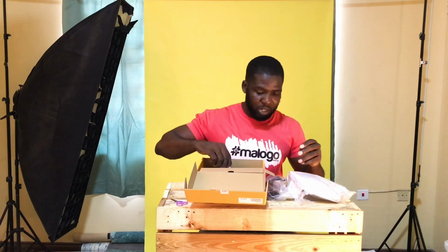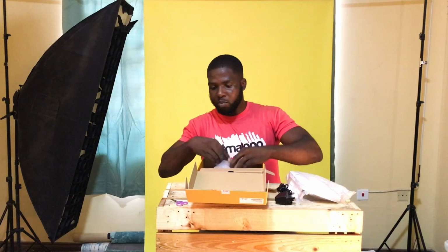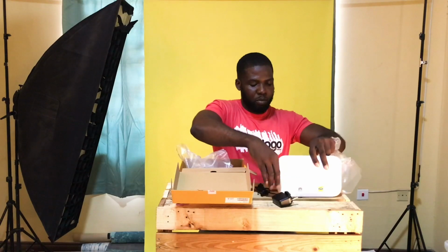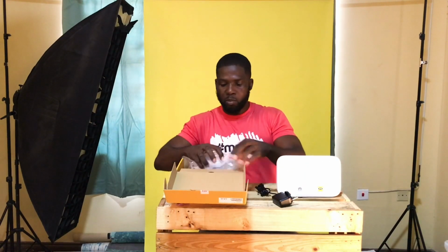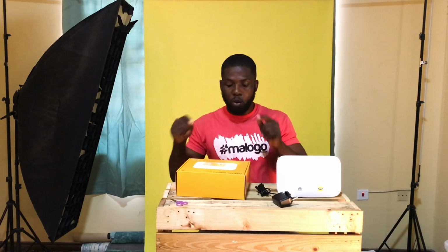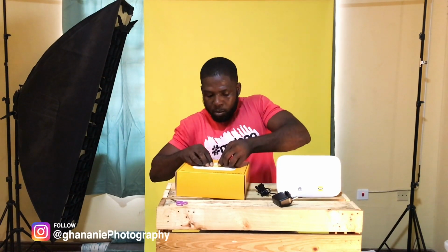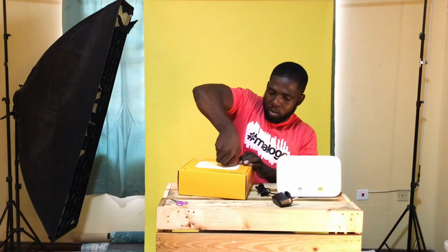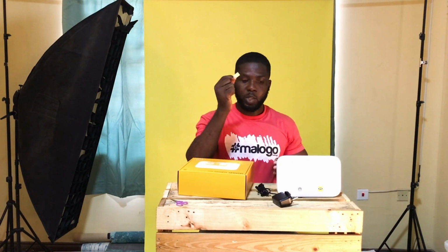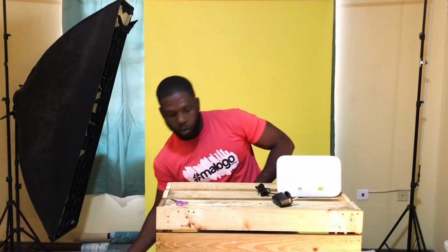Quick start. I don't think I'll need this. All I'll need is the power adapter and the router. And the SIM card. So I'm just going to set up this SIM card right here. SIM card. And I'm going to put this away also.